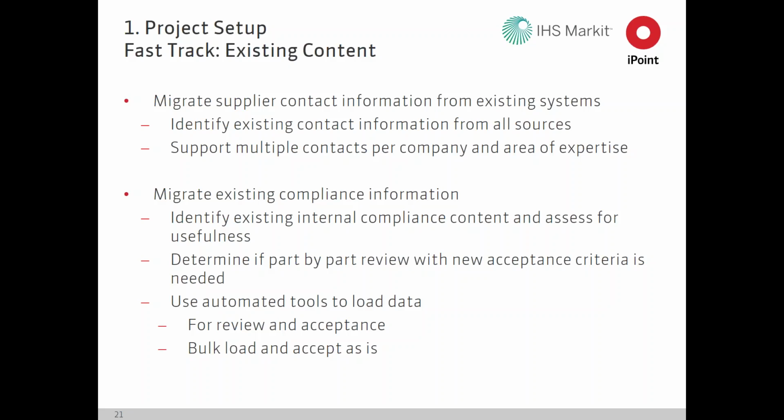If it's good, capable content, we can migrate that in bulk and accept it as is into the new system. Or if we find that it's not perfect, we can review the part information on a part-by-part basis, determine whether it meets the acceptance criteria, and if so, accept it.